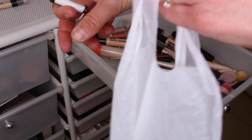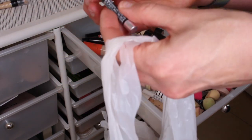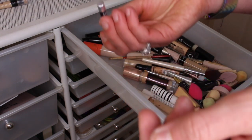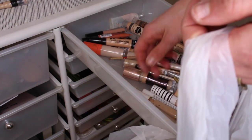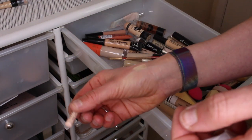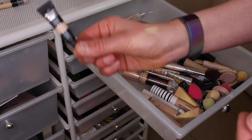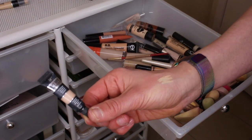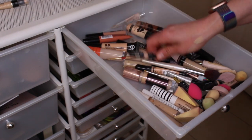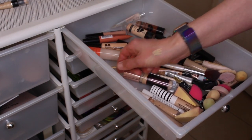This is that flesh-toned pencil that I never use for anything. I like white in my waterline. And this is probably old anyway, so going. Same thing with this. It's used up and it's old. I don't know why I'm keeping it. So this I'm going to keep, the Bye Bye Under Eye. I have a little sample and I still have not gone through it. I wish I had little dividers, but these plastic drawers, they're kind of too small for that, so I'm just going to keep it as is.